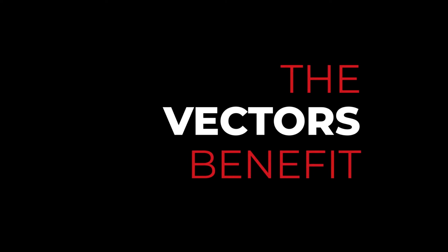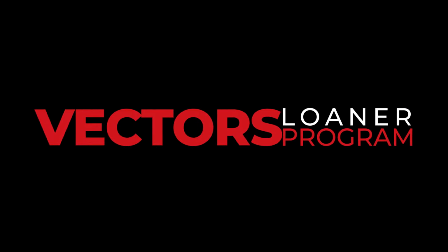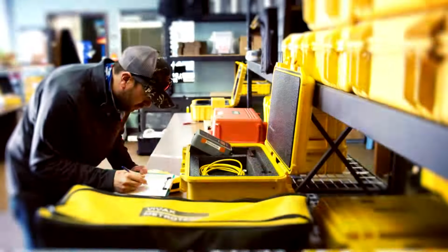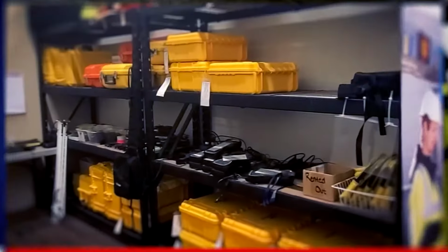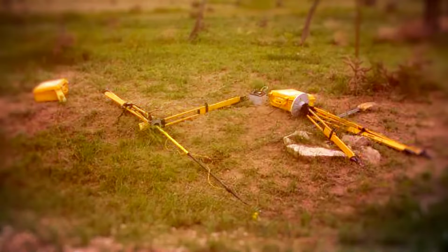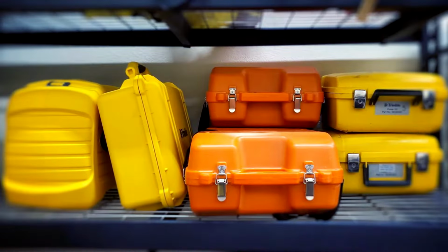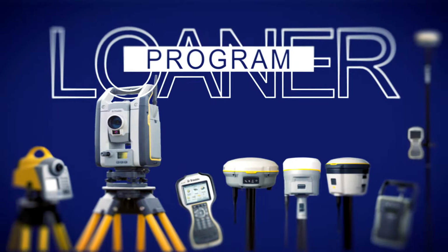Another benefit at Vector's is our loaner program. Our loaner program was designed for our clients that purchase gear directly from us. If your gear goes down, whether your receiver takes a drop in the field or your total station takes a fall, we have a loaner ready and waiting for you so you guys can stay up and profitable in the field until your gear is repaired.